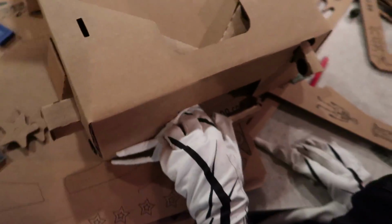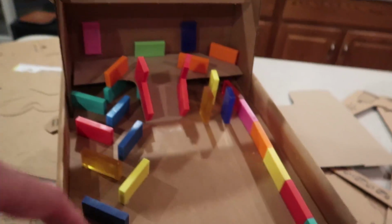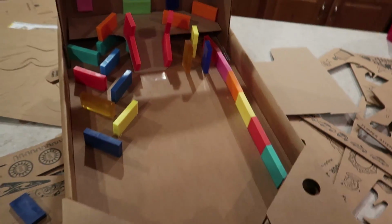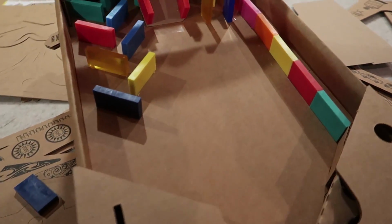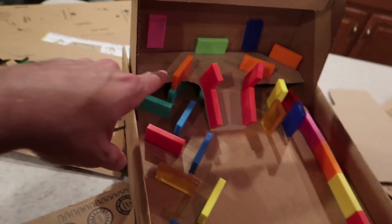Dad, check it out. Oh, there it goes. Oh, you let it go through. Got a domino track here that can go up and down and then through the labyrinth, which is really hard to get. Oh, where'd it go? You went inside. Oh yeah, there's drop holes. You lose if you go down these drop holes.